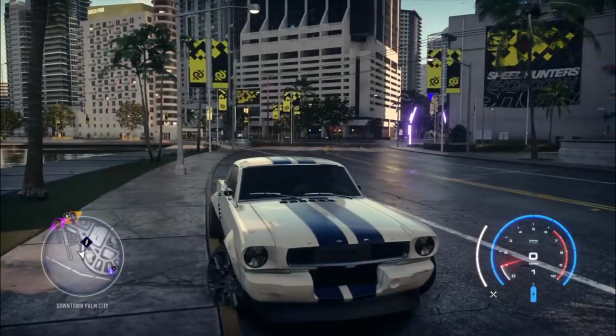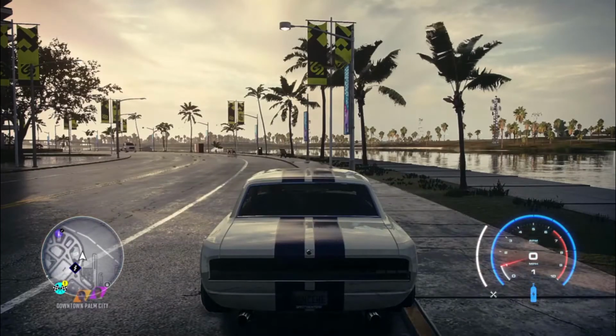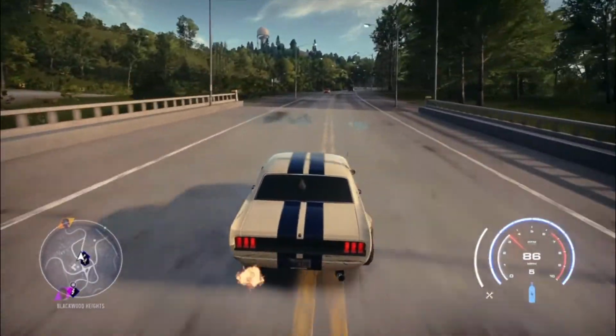That is going to be it for today's episode. I really did enjoy building this Mustang and perfecting it to pretty much the way it is now.